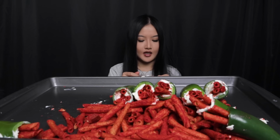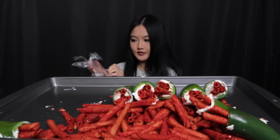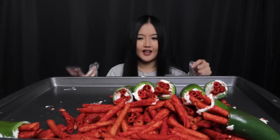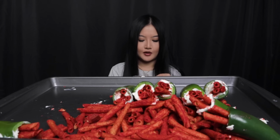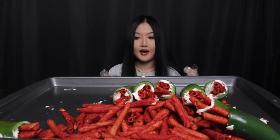I gotta get new gloves, because the other one, I think I got ripped. So new gloves. These are like literally a healthy and unhealthy snack. Maybe without the Takis, it would be healthier, but this is really good. And I wouldn't be mad if I saw this at like a potluck or something.